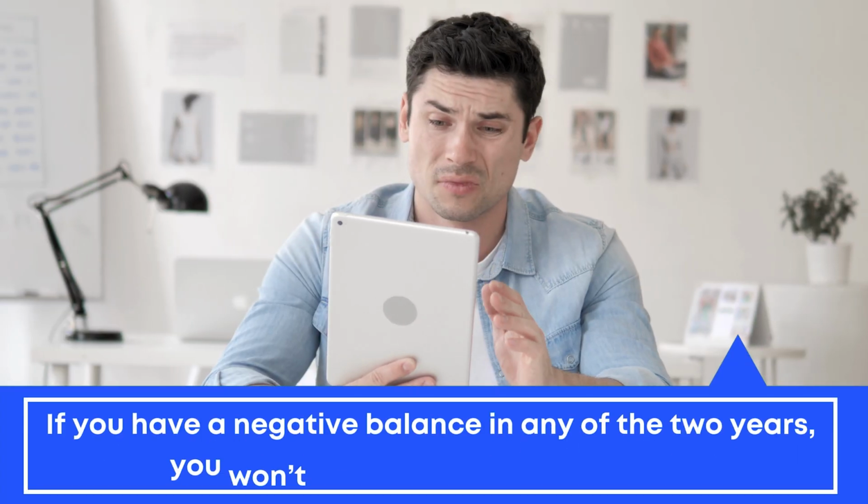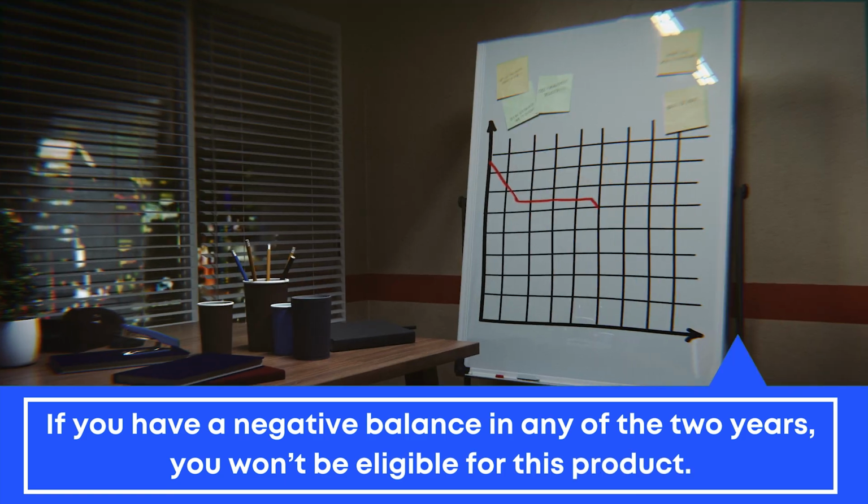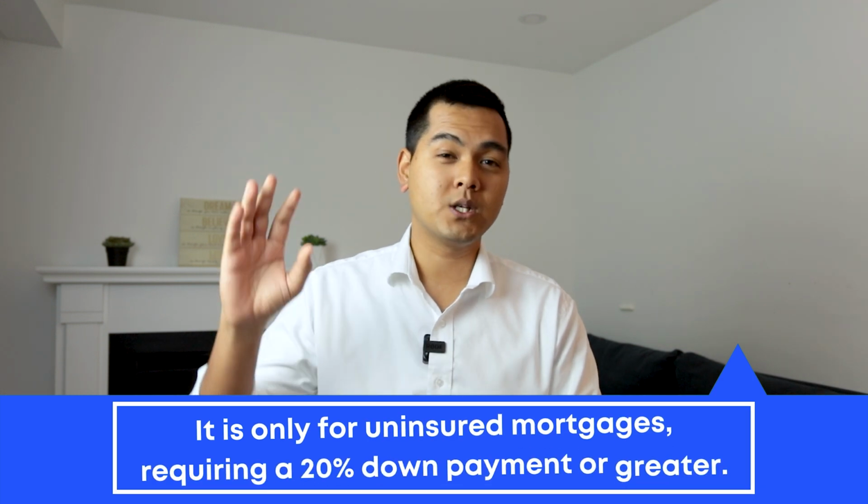So what are the restrictions to using this program? If in the past 2 years you had a year where your business went negative, where it didn't make any profit, you won't be able to use this product. And it only applies for mortgages where you're putting 20% down or greater. This program cannot be used for an insured mortgage, meaning a 5% down first home buyer type of mortgage.